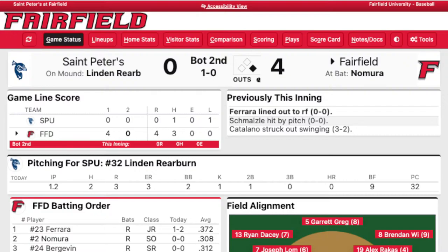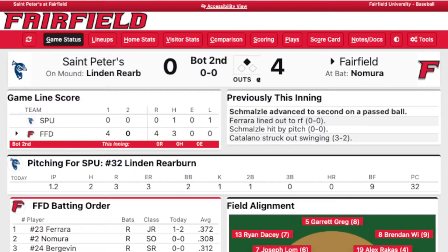Quick flashback to the first inning. It was Nomura who was up when we saw Delcolo leave the game. So this does mean Rayburn has reached his first time around the order, and Nomura was the one who saw him first. So he's ahead 2-0, trying to get an RBI right here with Schmalzley on second base. And the pitch to Nomura is in the dirt for ball three.